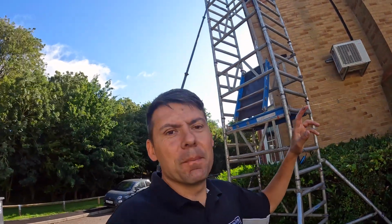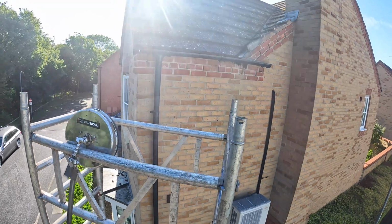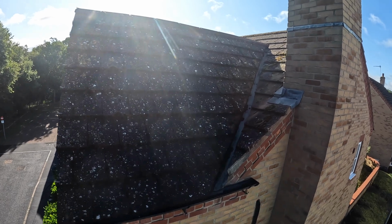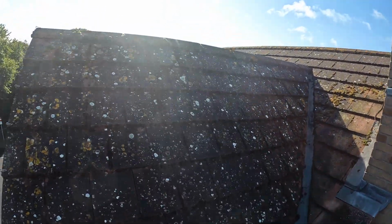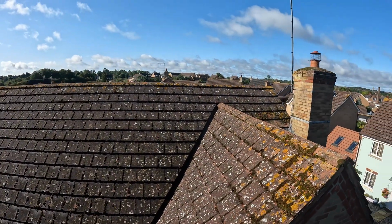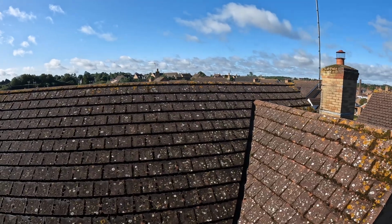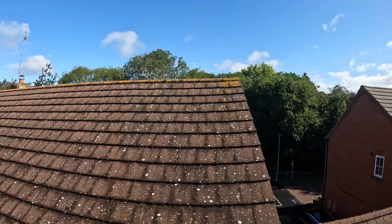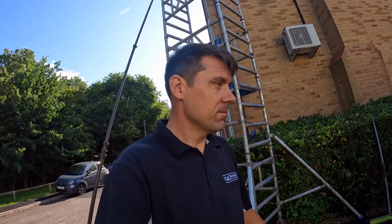So I've set up the scaffold ready to do this awkward bit on the corner. The roof has a lot of white lichen spots on it, so I doubt that all of those lichen spots are going to be removed. We'll do the best we can, but then the biocide treatment afterwards will kill off anything that's left behind, and then the roof will gradually improve even further. But the roof is quite mossy, so we're going to get rid of all of that, and should make a big difference to the roof, hopefully improve the colour, that kind of stuff. So hope you enjoy the transformation.